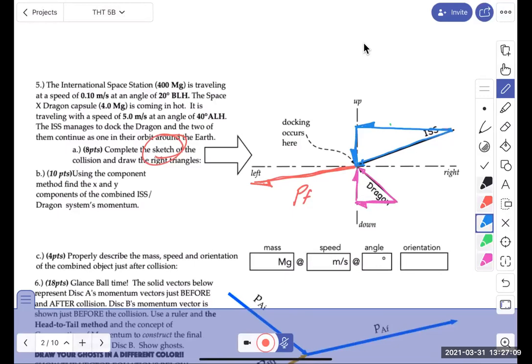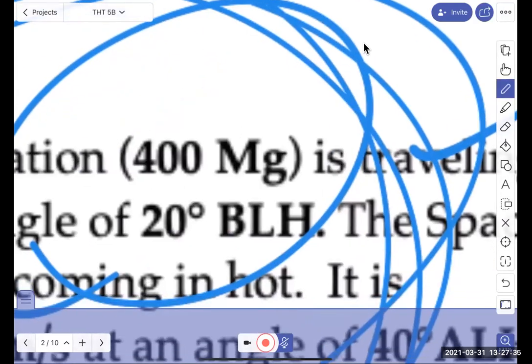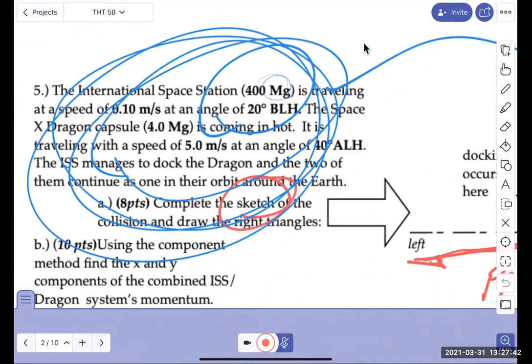So then you put all these numbers in there, and once again, you're coming up with what your X is going to be and what your Y is going to be. We can start throwing numbers at it, but I'm not going to do all that. And that's, by the way, on that International Space Station, that is mega, right? That's mega, not milli. So that's megagrams. Capital M. Okay.